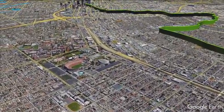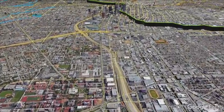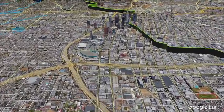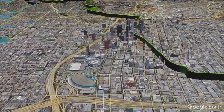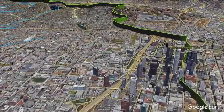It is explained in a book by Greg Hise and William Deverell called Eden by Design. The book is on Amazon. Central Park is the most visited park in the United States, with 40 million visitors in 2013.